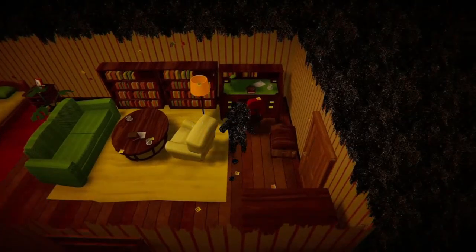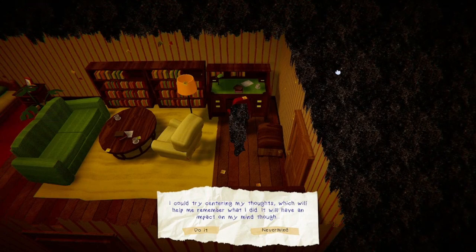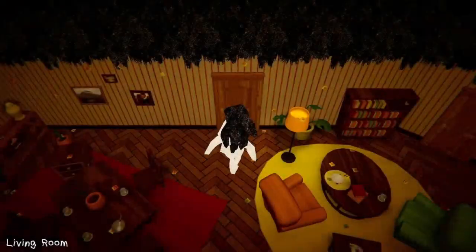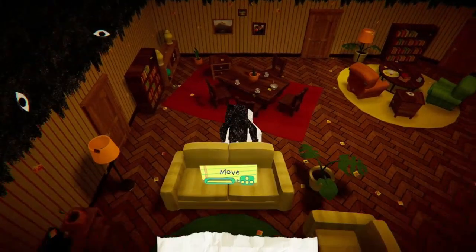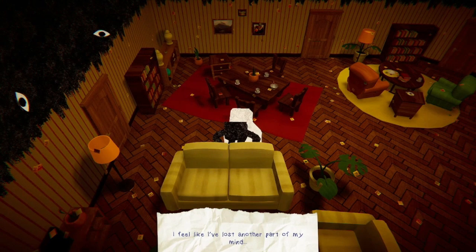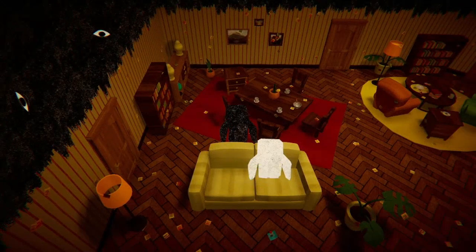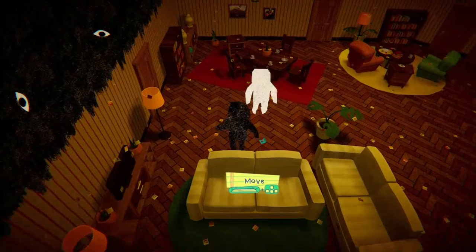Bedroom. I could try centering my thoughts, which will help me remember what I did. It will have an impact on my mind, though. Let's do it. Oh, am I supposed to follow? I feel like I've lost... uh-oh, okay. Ah, post-it note. Okay. Oops. Okay, maybe we have to move it forward. There we go.